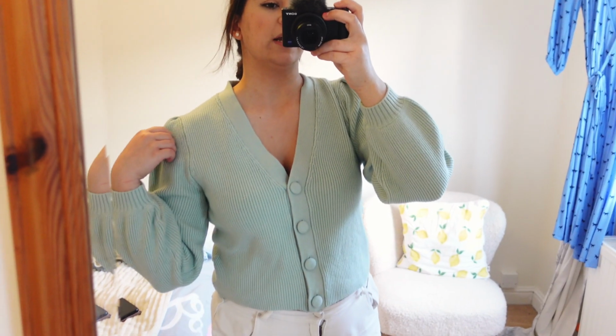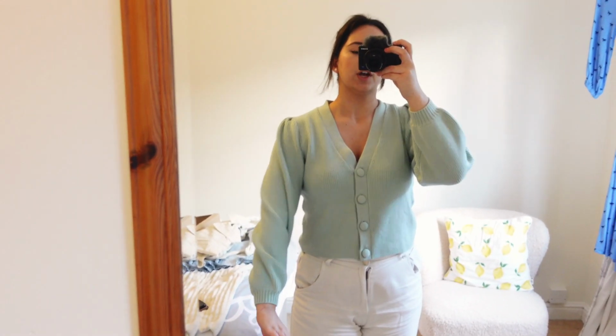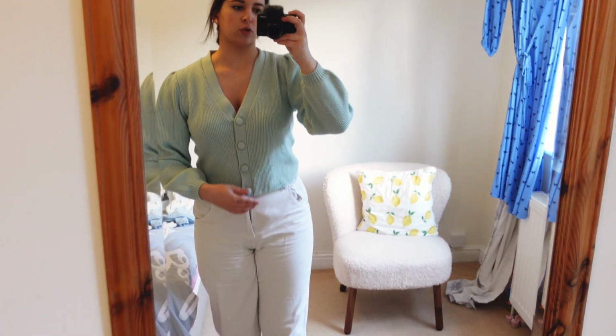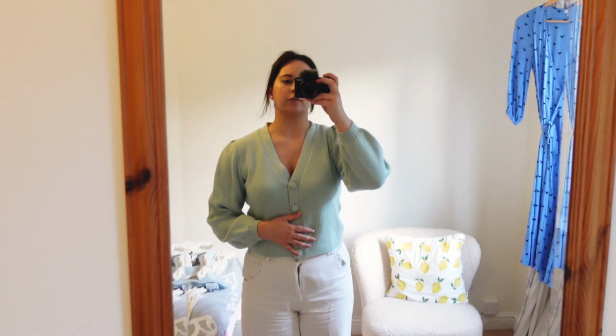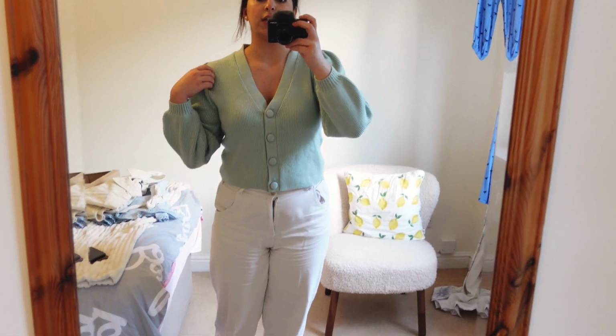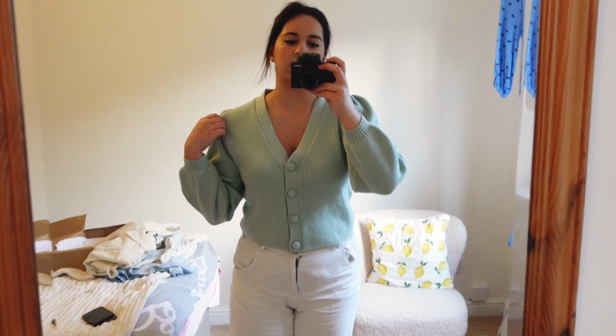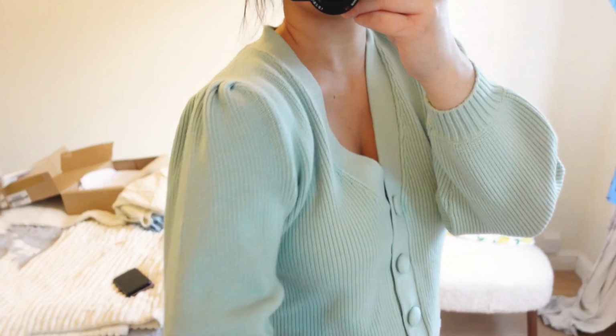I think this is really nice actually, and it feels really comfortable and really soft on. Like I said, it is a bit short in the waist, which I'm not sure that I really like. I don't think it's particularly flattering on my body type, but I'm definitely going to be keeping this. I think it'd be really good for summer and also spring as well, and even this time of year, it's warm enough.